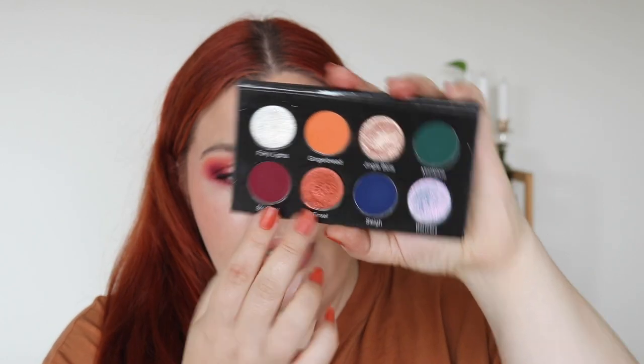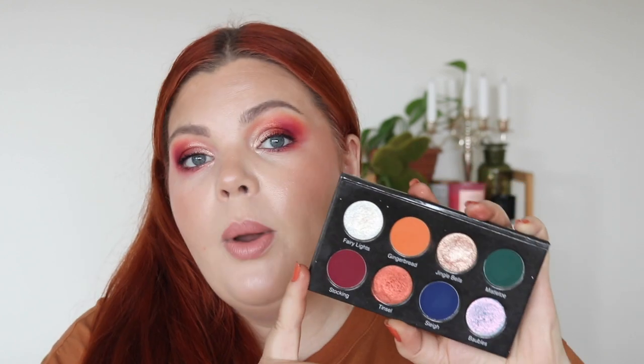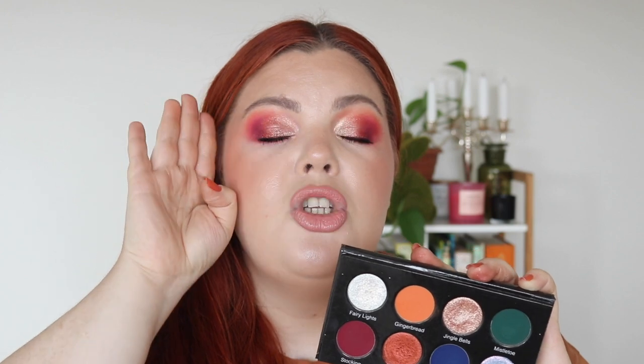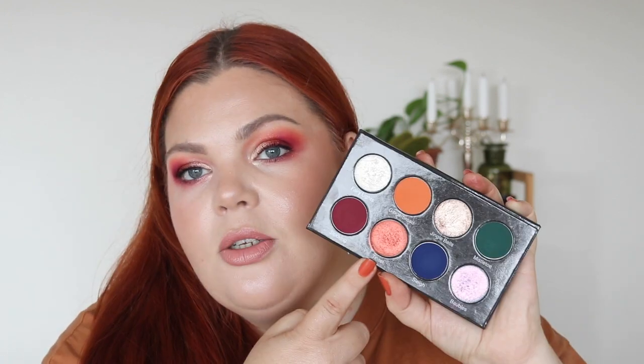I know that she's creating a new palette. It's either going to be a neutral or a really dark palette. Either one, I'm here for it. As long as it's not a rainbow palette, I'm here for it. My favorite shades were these two that I used today. This matte stocking was exceptional. No kickback, no fallout. And it looked so good on my eyes when I first started packing it on. And then tinsel is just phenomenal.